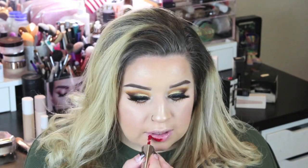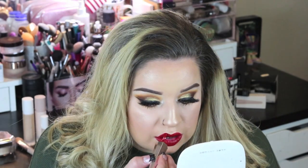So I have the Stunna Lip Paint in whatever I told you it was at the beginning. It's like Uncensored. The lip paint in Uncensored. I have, like I said, worn this stuff before. Okay. Totally did my top lip bigger than I normally do.